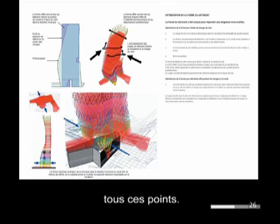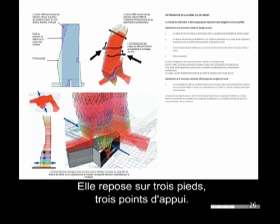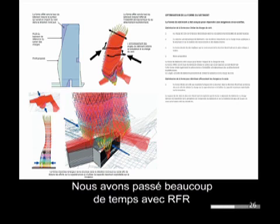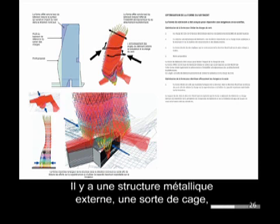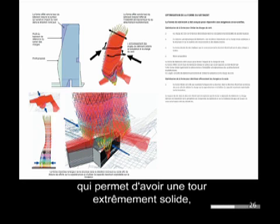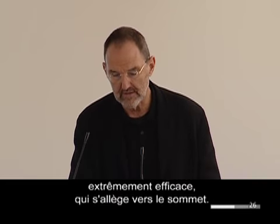So the structure has been rationalized, having to do with this really complicated non-site. It basically is a tripod. It comes down to 3 points. We spent a huge amount of time with RFR resolving this. And then it has a metal frame to the exterior, and then it's a cage. The cage allows us an extremely stiff, extremely efficient building. It's getting lighter as it goes up.